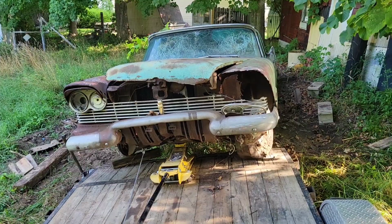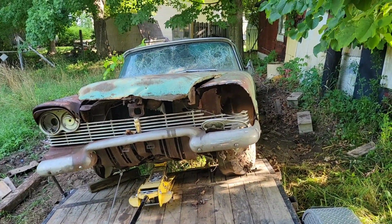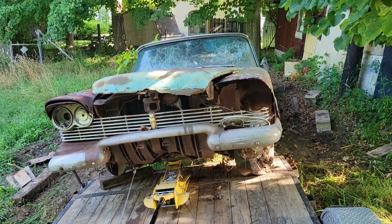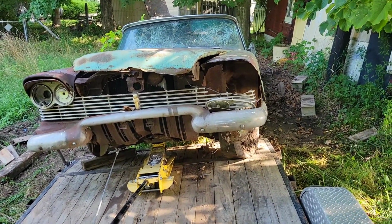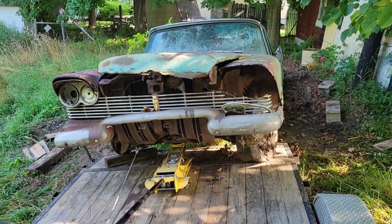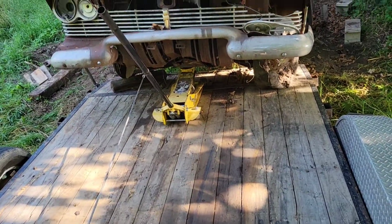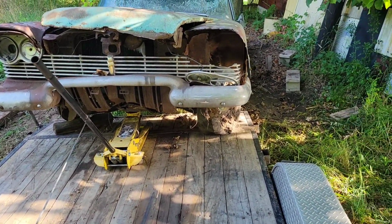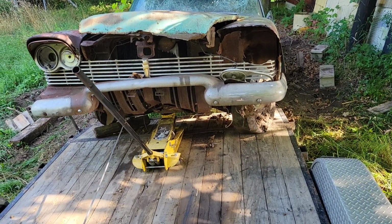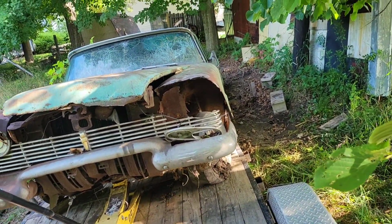Just going a little bit at a time. Coming right along. Having a lot better time with this one than the DeSoto, that's for sure. You can see why I do that. I just get the jack under it, and then it just kind of rolls along with the jack. Works out pretty well.